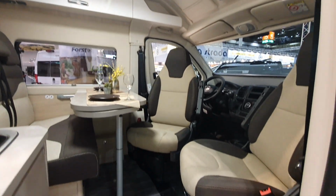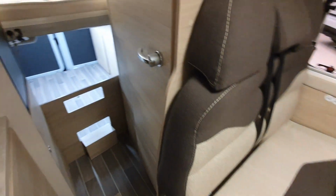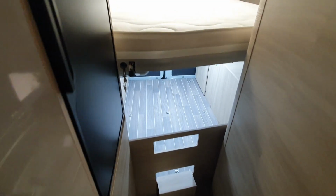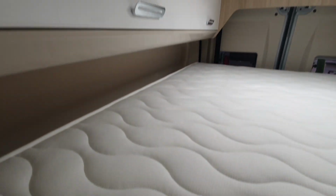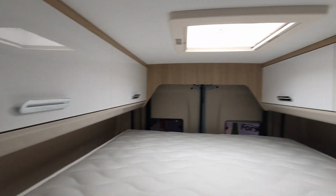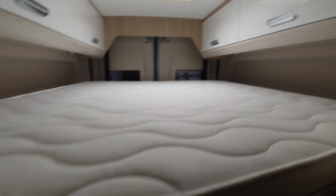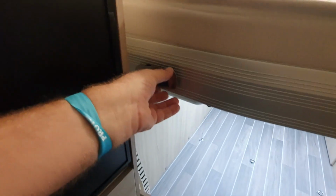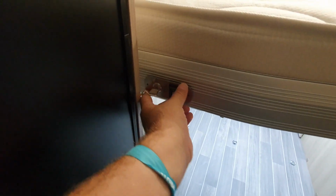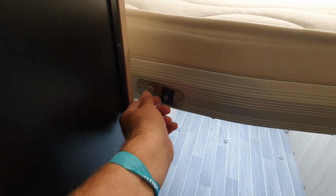Right, coming into the van. Well, right, see anything strange? Yes, the bed is right up here. Why is the bed right up here? It's because it goes up and down. And the reason it goes up and down is because that's what it's designed to do. Unfortunately, this bit here has come out, and this is how you make it go up and down. Turn the key around and then the thing will go up and down.